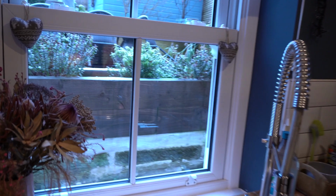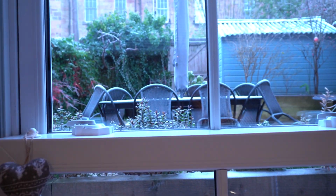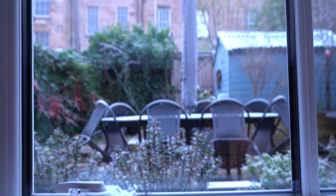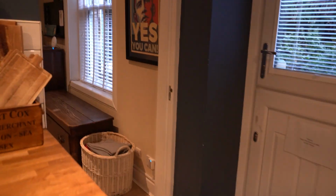And then here's the backyard, which I don't think we'll be hanging out in, but it looks nice. I imagine it would be nice to stay here in the summer. All right, I have to shut all these lights off. She also left a bunch of extra blankets while we're down here.